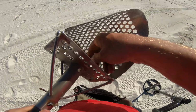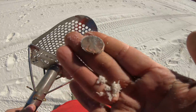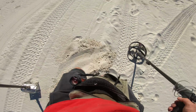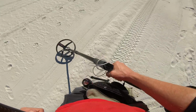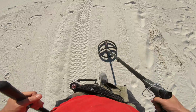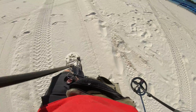So there's another coin. Small coin patch, dime, a nickel, and a penny. Let's see if we got a quarter around here. Or maybe a little piece of jewelry, right? Let's go. I guess you would almost call it meandering. So see, here's another one. If I would have continued down that line, I would have missed this one right here.